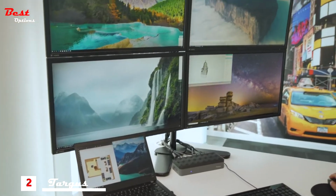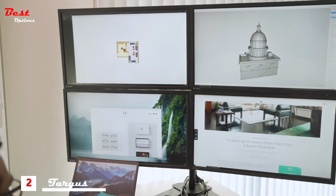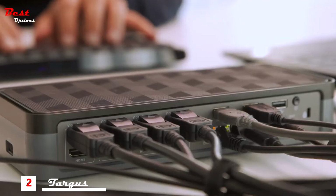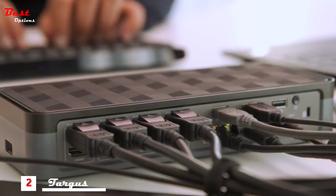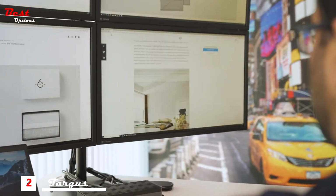Your workstation has never been more powerful than with a high-performance quad monitor dock that supports 4K on all four displays. The eight available video output ports allow you to decide between DisplayPort or HDMI display options to ensure compatibility for your configuration.